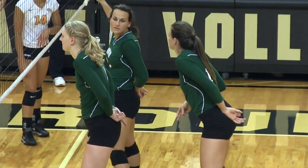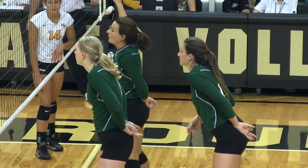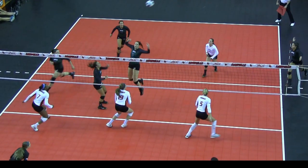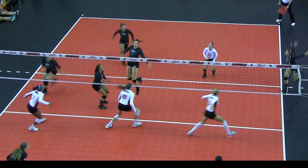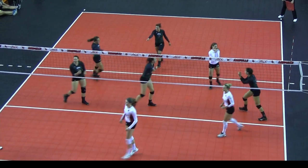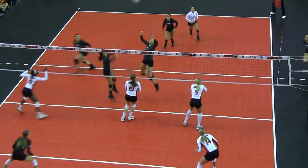The offense is working on it all the time: how to keep at least one of the other team's blockers out of the play. Here comes Katie in the middle, and Louisville's number 19 is held out of the play just long enough for Katie to get the kill off a single blocker.